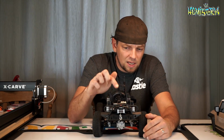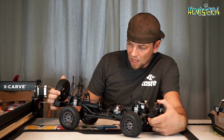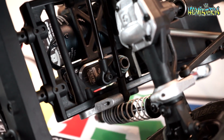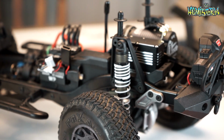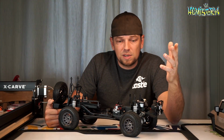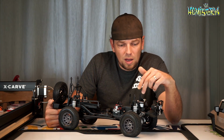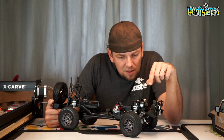So Amain carry these Protec RC servos. I wasn't familiar with them at all. I also didn't know that these are Amain's own brand. This servo, I believe, packs over 600 ounces of torque. I believe it's even over 650 ounces of torque at some good speed. This is the 370 TBL.